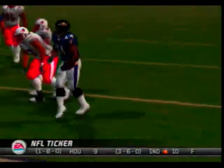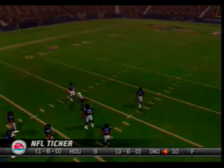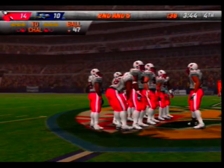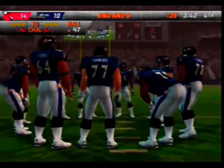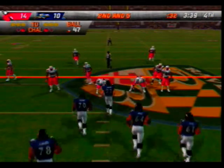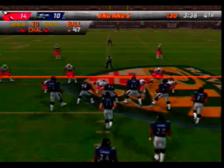To make the play at the 47. Baker busted through for a few tough yards. Ball on their own 47. Ball on the 47-yard line.